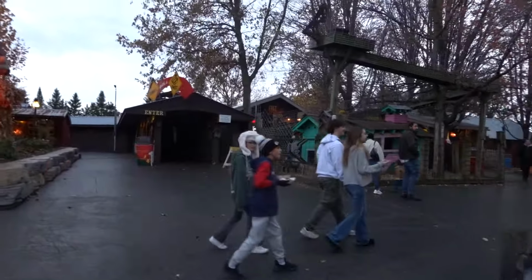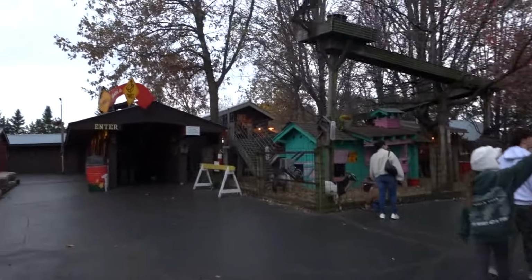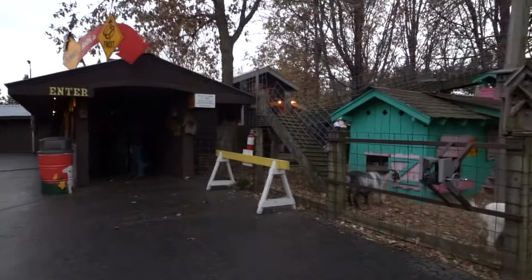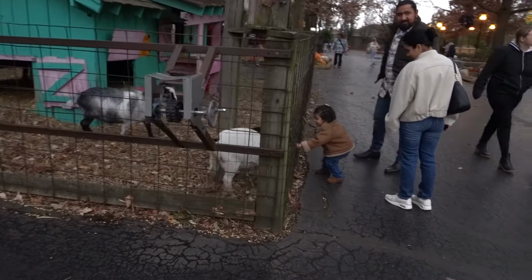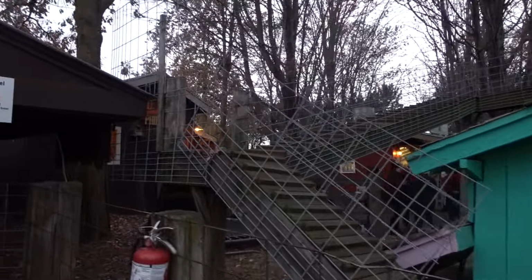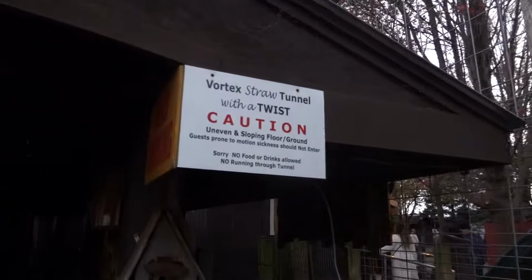That's so funny. You ready? Now, what in the world is this? It says tunnel with a twist. And look, they've got goats, cute little walkways. It says vortex straw tunnel with a twist.